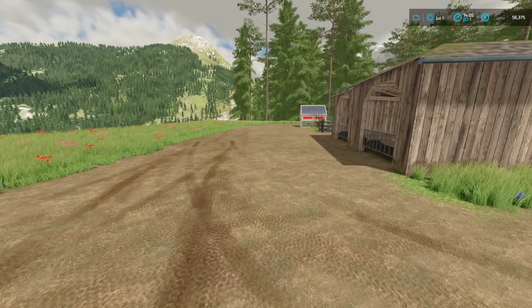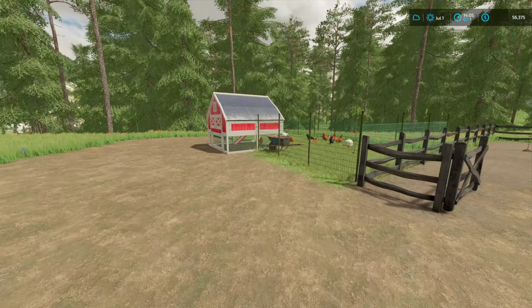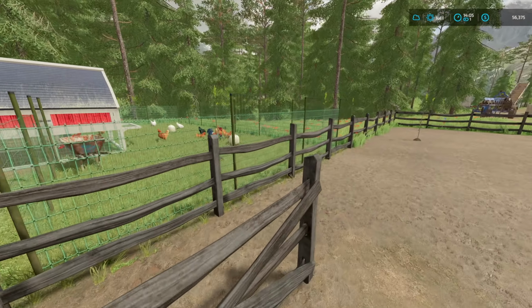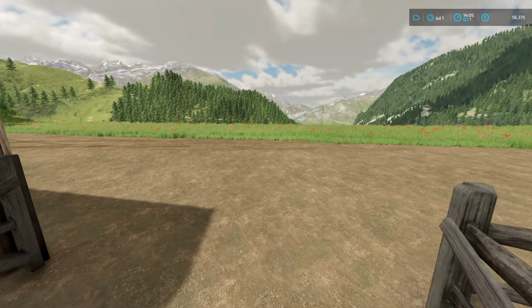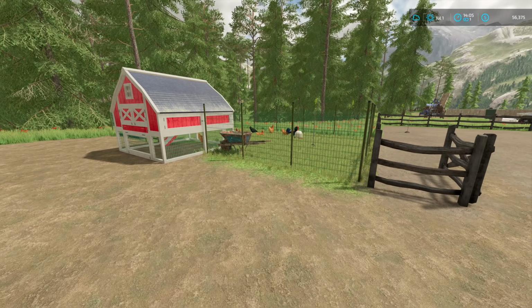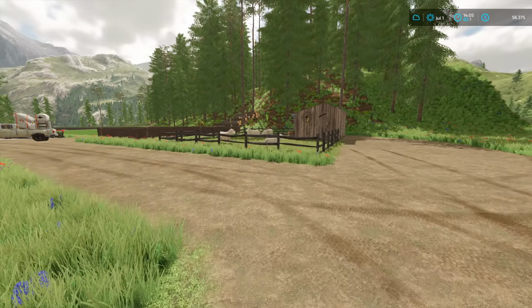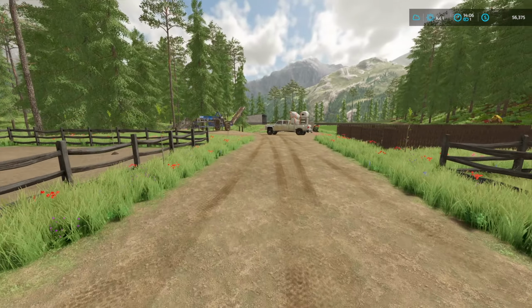But yeah, I also ended up getting some chickens. So they did have some chickens over there. We got 10 chickens and a rooster, so they'll hopefully breed a little bit. Hopefully we'll be getting some eggs soon off of the chickens, and we can also get a bit of wool off the sheep. Obviously with 6 sheep, you're not going to get much.